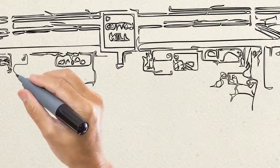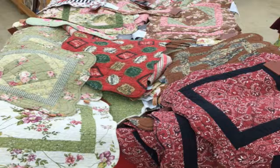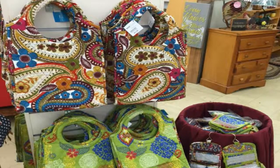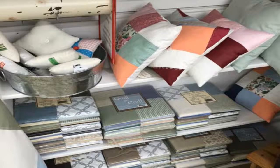Friends, there are two items we'd like to highlight in this shopping area of the store. First of all, this wonderful shop is a frequent stop for those who love to quilt. We carry a nice selection of quilt kits and quilt supplies, and you'll find quilt pieces, quilt and craft 2-pound packs, 3-pound variety packs, quilt pattern kits, fat quarters, and batting.